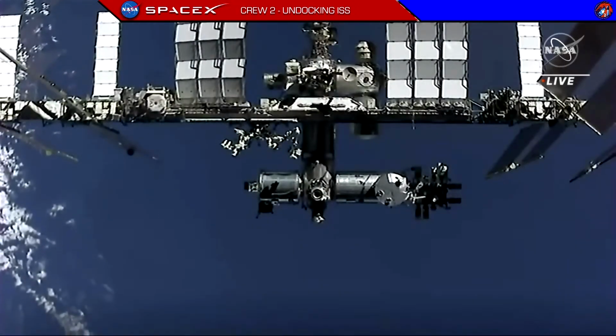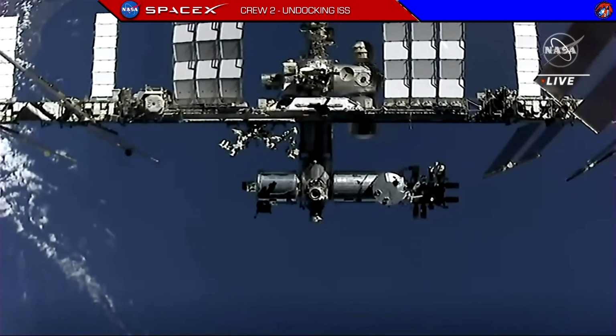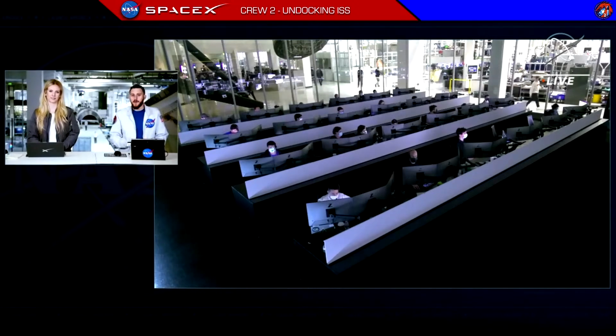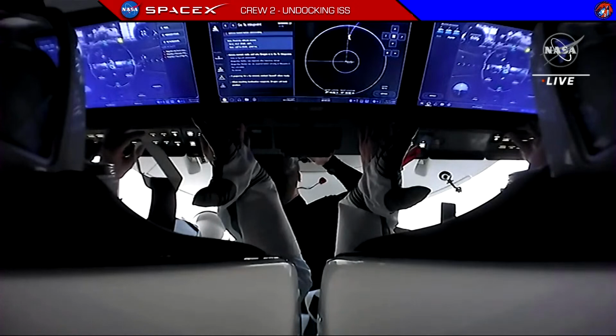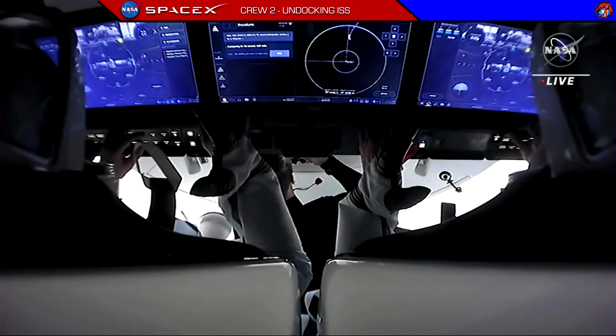We are getting fantastic views from the Dragon Eye, some of the Dragon cameras that are on the forward end of Dragon pointing down. That position will be held really throughout this entire fly-around flight. We're a little more than halfway there, about 130 meters at this point. We're getting to somewhere between 180 and 220 until we get to that waypoint 1 hold point. We will not stay there for very long. It's only about a minute.